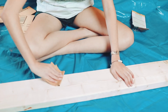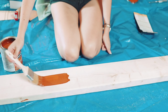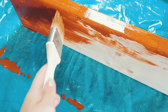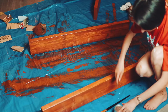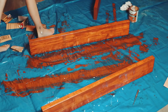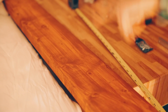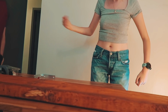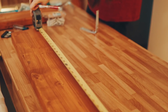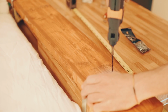I sanded down my wood pieces. Then I did a few coats of the stain using this rag. I let this dry for about 12 hours before finishing them with this polyurethane coating, and then I let that dry for another 24 hours. Now, given that I have absolutely no experience doing anything like this, I did consult my roommate Kevin to help me. The first thing we did was measure where exactly on the wood pieces we wanted the brackets to go. Then we drilled our pilot holes and attached our brackets from there.